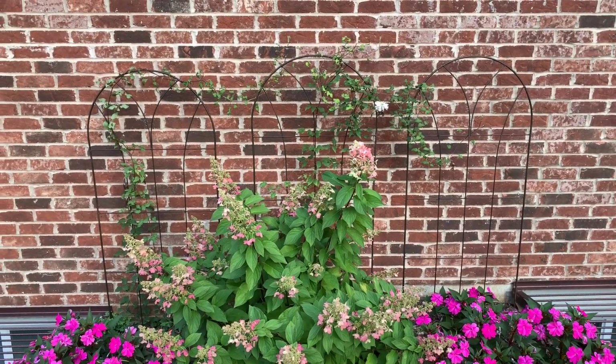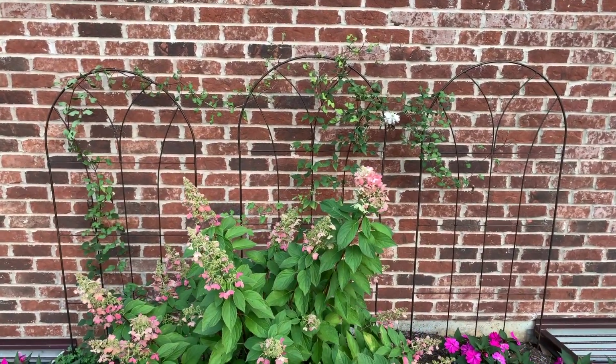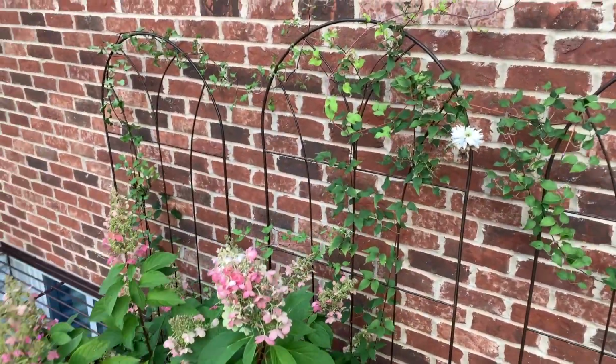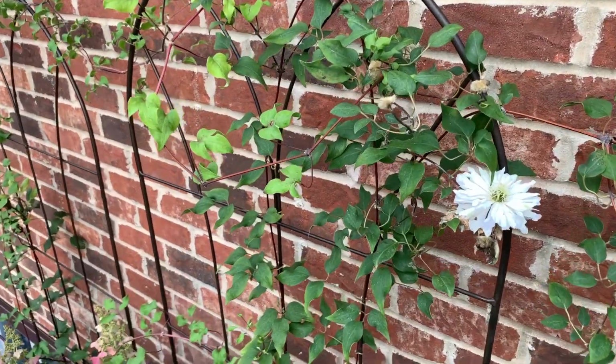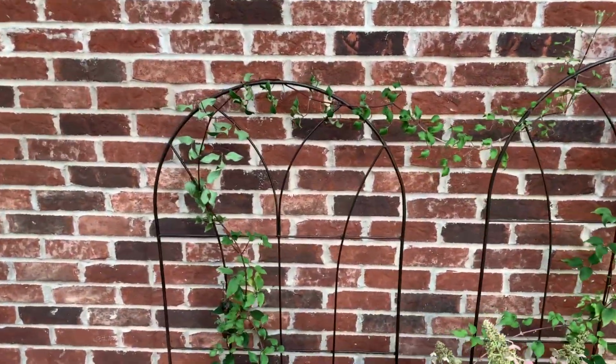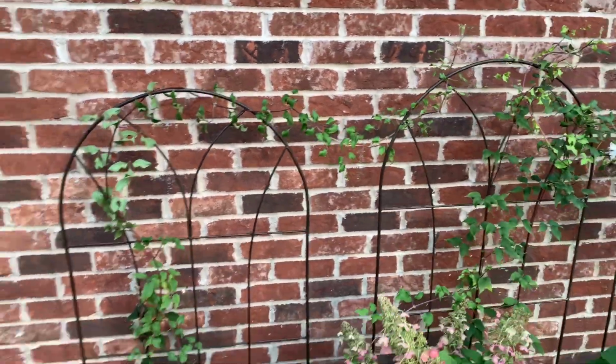Madame Maria is this variety of clematis, Madame Maria, and this flower here is just about spent, but it's really pretty. It's put on lots and lots of growth this year. You can see that it's taken off from one trellis to the other.